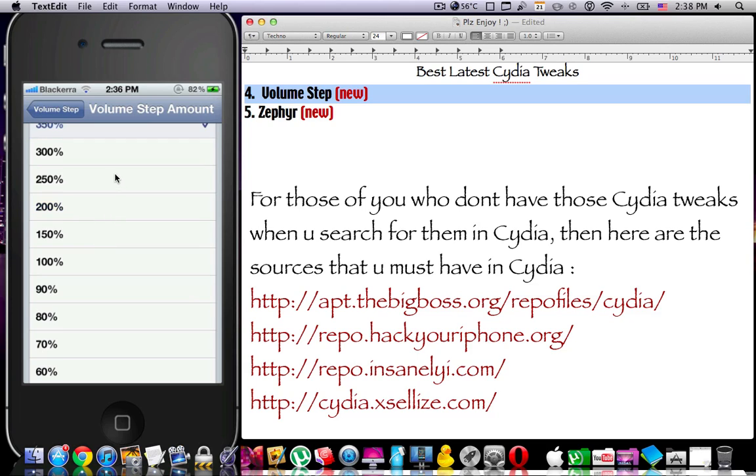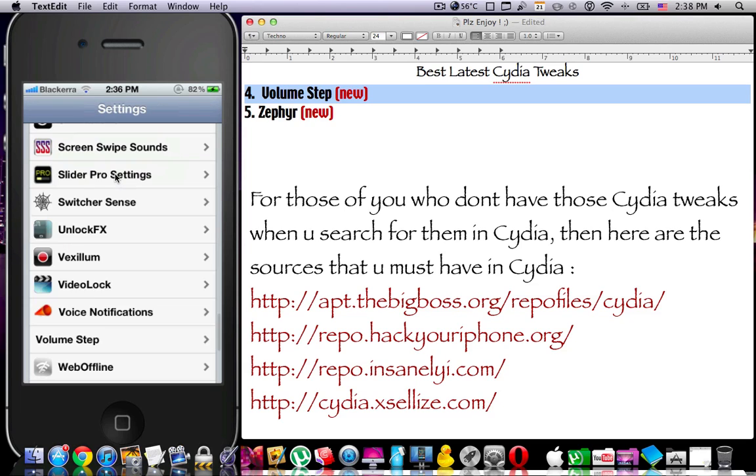It's a very useful application really that I find very handy and helpful because I listen to lots of music and sometimes I just want to decrease the volume so low or so high, and I just don't want to keep on pressing the buttons. So it's a very useful tweak really that has been released recently in Cydia.